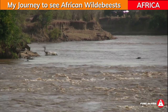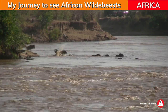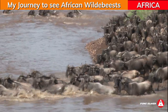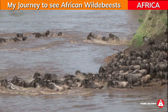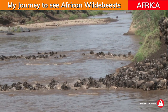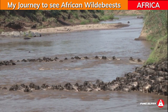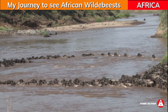The first one to jump into the river is the most daring one, as there will be so many crocodiles waiting for them. Crossing the Mara River is a spectacle that has been recognized as one of the natural wonders of the world. It is one of the best opportunities to photograph them while crossing the river.